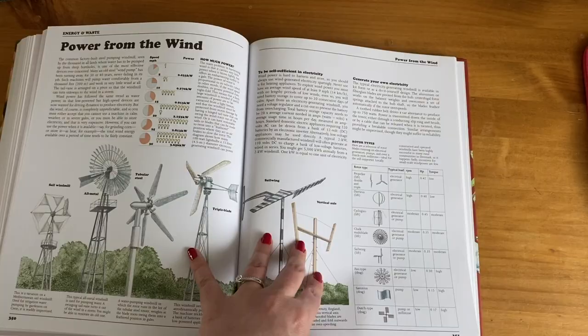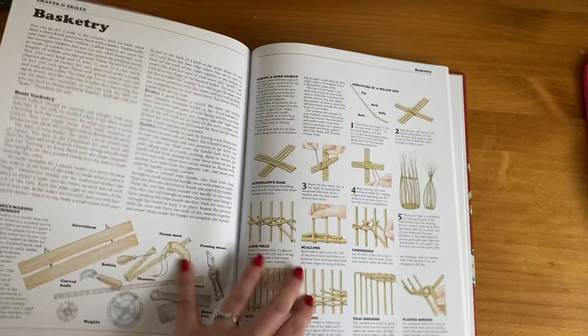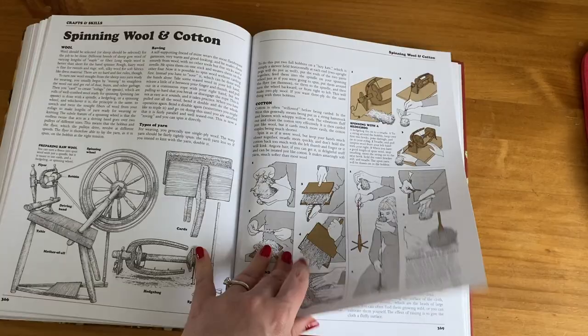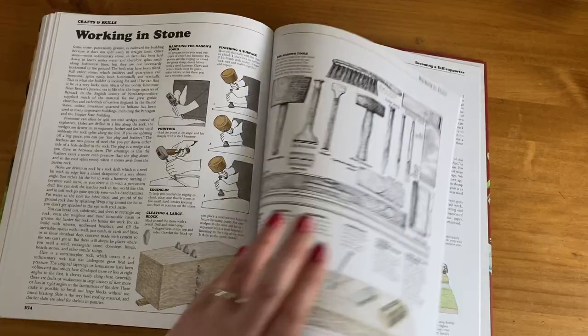And then how to set up your workshop so you can build things and do your plumbing. It has knots and rope work, basketry. I would love to make a basket someday. And pottery information. You can even spin wool and cotton, truly becoming self-sufficient if you so desire. Making bricks and tiles. This looks incredible. Working in stone. And so on and so forth. Really, there's just a plethora of things here.